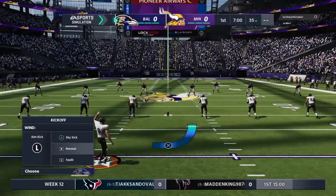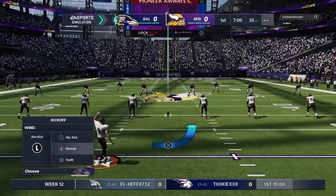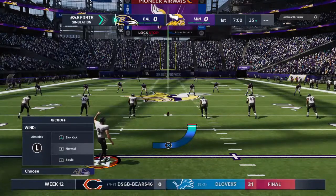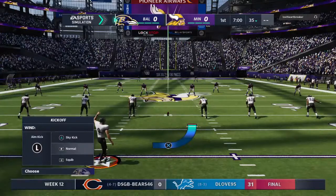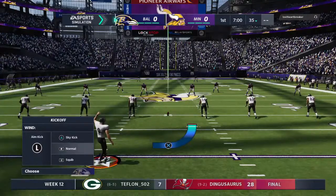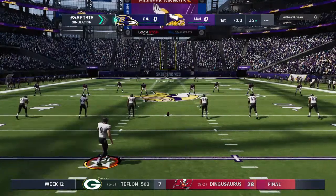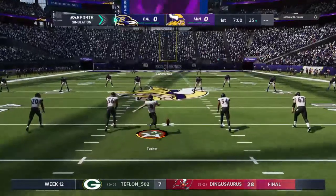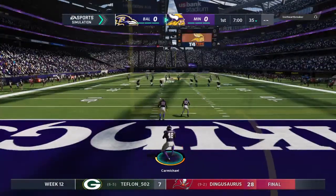Evidence a moment ago. Fireworks, pyrotechnics, you name it. This crowd is ready as their guys get set to match up between the Baltimore Ravens and the Minnesota Vikings. The final playoff push is upon us. It's Week 12 of the NFL season, and we're underway on EA Sports.